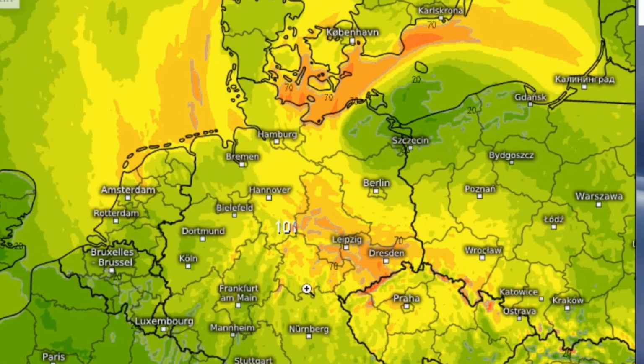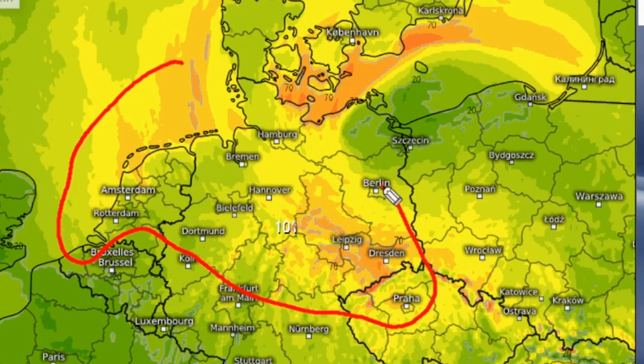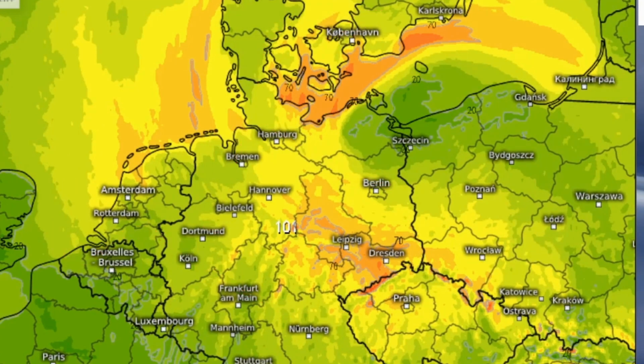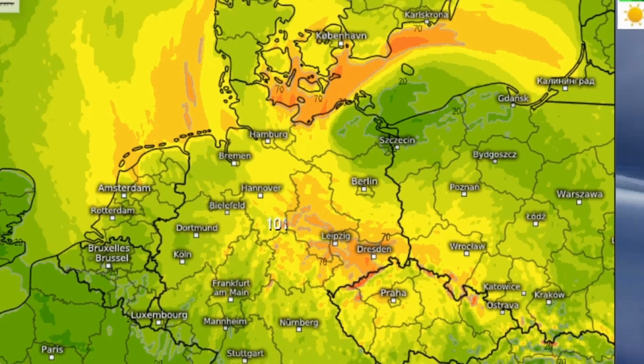It will also blow really, really hard there. I will also mark this area here, where it will be the strongest. Wind gusts will occur plus the Danish Straits, and we also need to be cautious about these gusts. In the coming hours, we are now moving directly to Poland, and let's check how the situation in Poland will look.